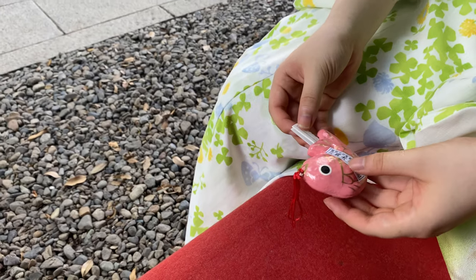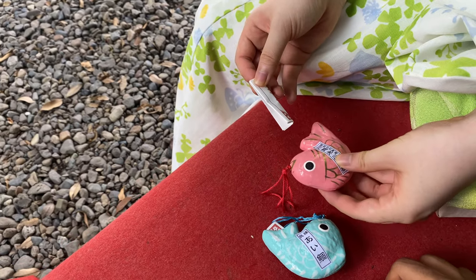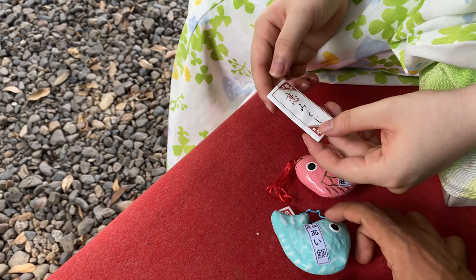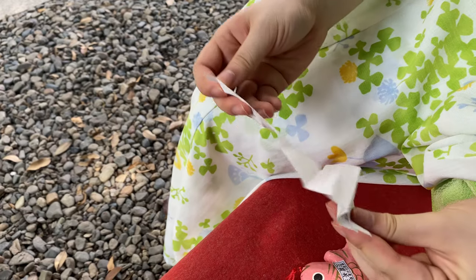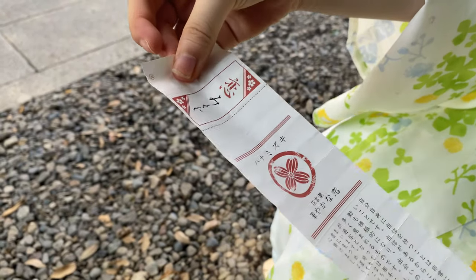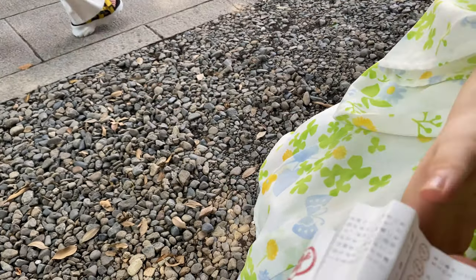Yay. Inside the fish, there's the fortune paper. What's written on it are your fortune, some advice, and a flower that represents your fortune. By the way, this paper is for love, so let's see our love luck.